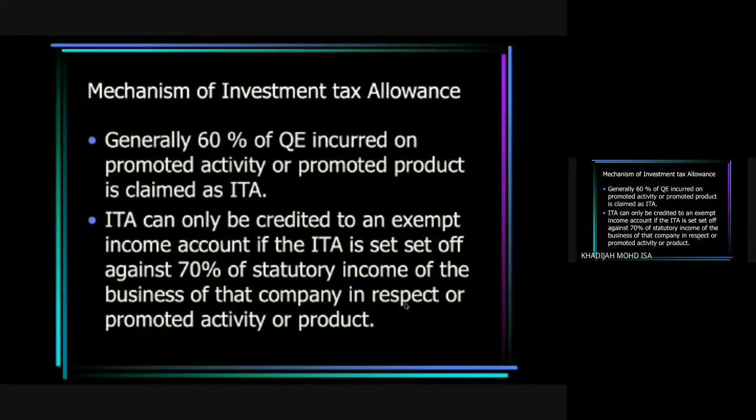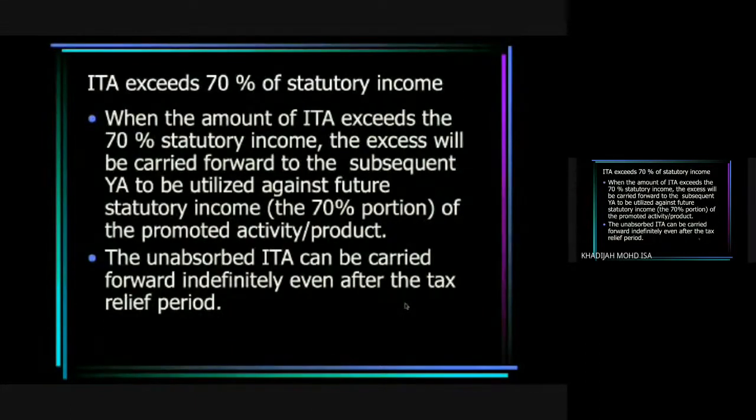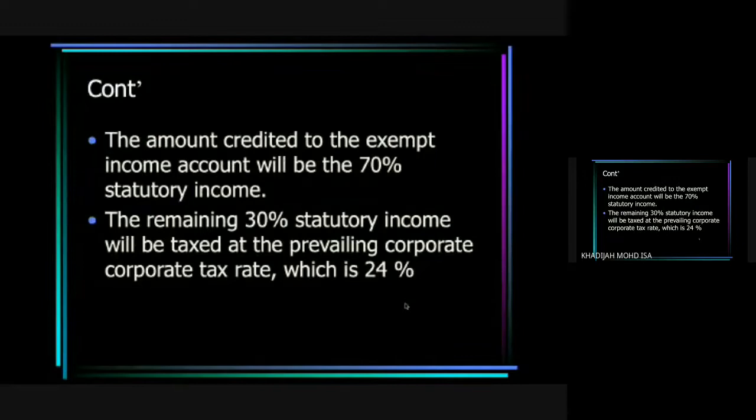Later we are going to look into this. We know already what is a qualifying expenditure for the purpose of ITA. Then 60% of whatever you incurred is your ITA for the year, and this ITA will be set off against 70% of your SI. Later we'll see that you have two scenarios. When your ITA exceeds 70% of your SI, the excess will be carried forward to the subsequent year. The unabsorbed ITA can be carried forward indefinitely even after the tax relief period. The amount credited to exempt income will be the 70% SI, and the remaining 30% will be taxed at the prevailing corporate tax rate.